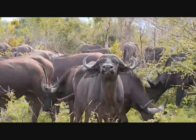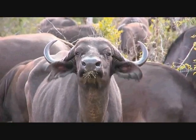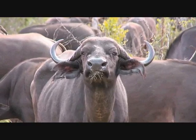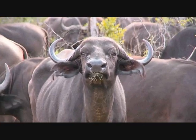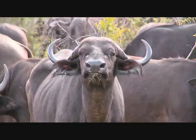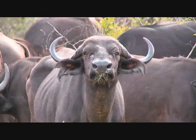Trying to get a whiff of us, also trying to be intimidating. When a buffalo bull looks at you down his nose like that, this is obviously also this old cow, so she's wise, and you can see by her ears too. Her ears are very tatty. She's been dragged through the bush backwards by the looks of things. She's seen a few things, that's for sure.